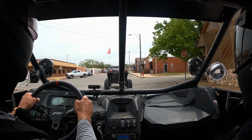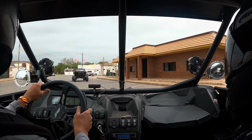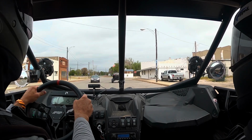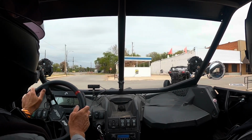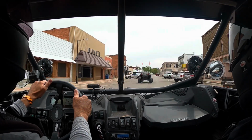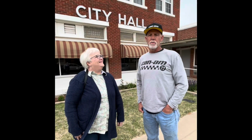Liquor store on the left, bank on the left, post office on the right. Cute little downtown. Want to stop for 5 minutes here and get a drink? Sure. All right, we're in Waynoka, Oklahoma, right next to Little Sahara State Park.